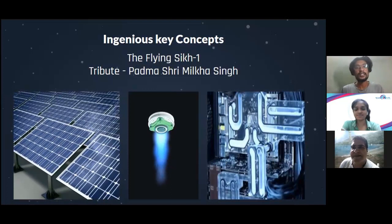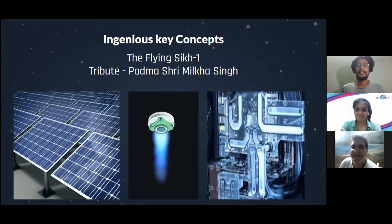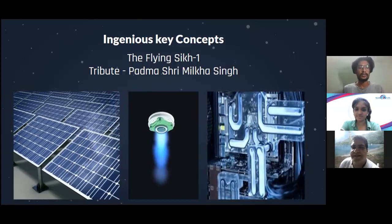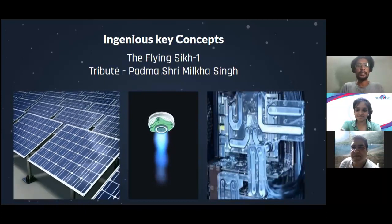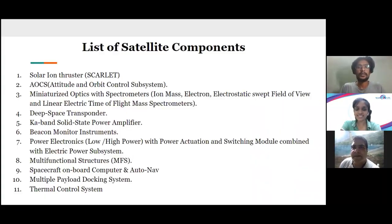Thank you, Ishita. So as discussed, the ingenious key concepts of our Flying Sikh 1 are the solar panels, the ion propulsion, and the thermomicrofluidics for thermal management. Above is the list of components for our satellite: the solar ion thrusters, the AOCS, the miniaturized optics with spectrometers, the deep space transponders, the Ka-band solid-state power amplifiers, the beacon monitors, the power electronics, the multifunctional structures, and the spacecraft onboard computer and auto navigation. Also, we will be equipped with the multiple docking system and thermal control system for our satellite.